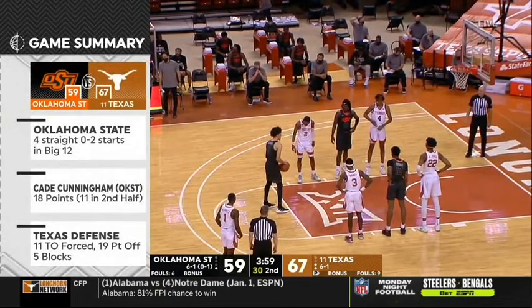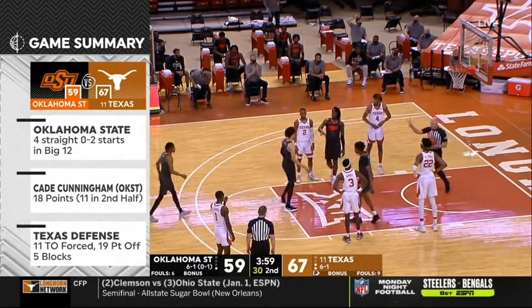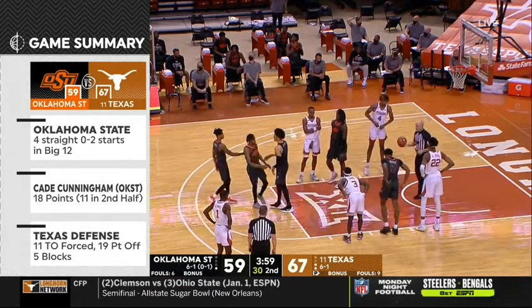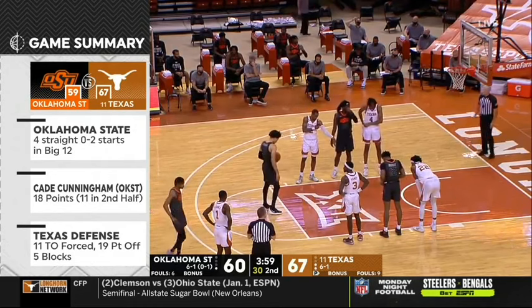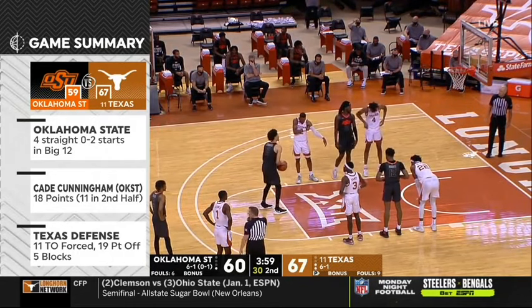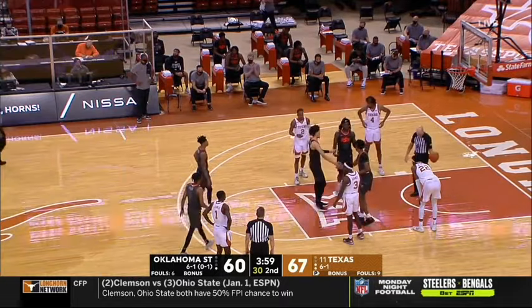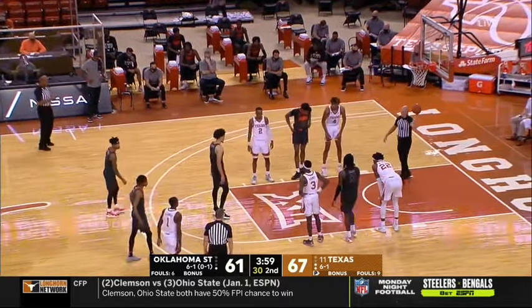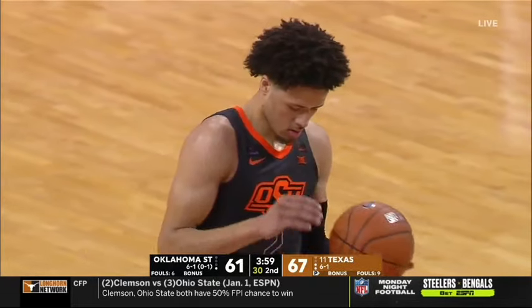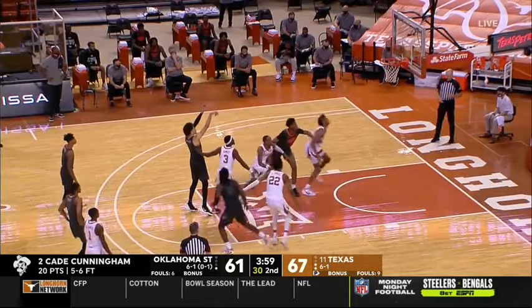He's figured things out. He's taken 16 shots. The next closest to him is 7 shots on his team for OSU. And it's just a case of where things have slowed down for him, and he knows where and how to score against this very tough and suffocating Texas defense. Cunningham now up to 20 points, averaging 18 points per game coming in. The number one prospect in college basketball.